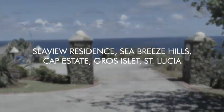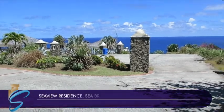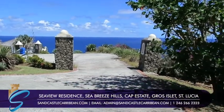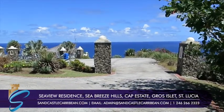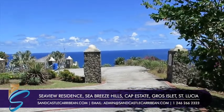Islet, still in St. Lucia. Beautiful, beautiful St. Lucia. I'm at a property I've already done a video for, and incredibly, I was about to say good morning, but I'm bang on midday, it's 3 seconds to midday. So, good afternoon.